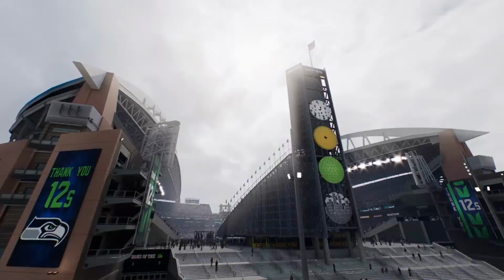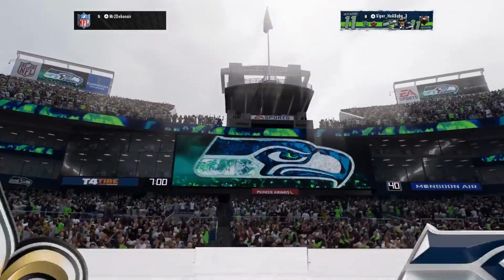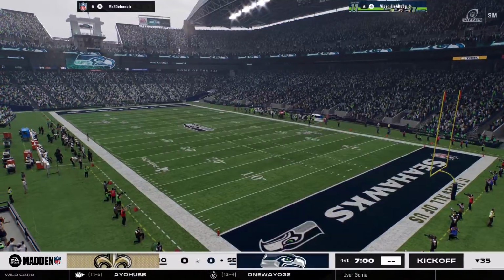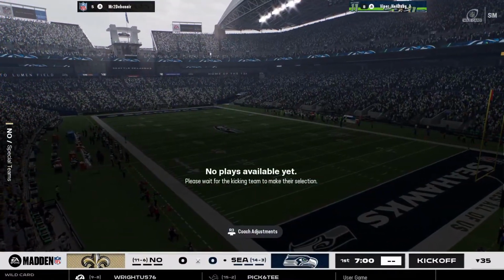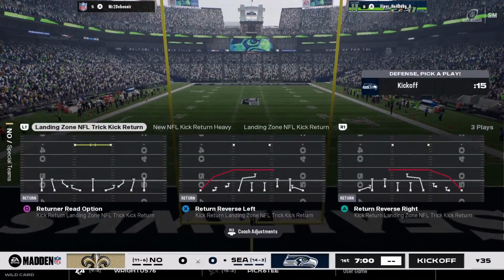EA Sports coverage of the NFL playoffs brings us to the Pacific Northwest, the home of the 12s, and they are in full roar as you get a look inside Lumen Field in Seattle. Straight ahead, it's Wildcard weekend, and we've got a great one in store, as it'll be the New Orleans Saints taking on the Seattle Seahawks.